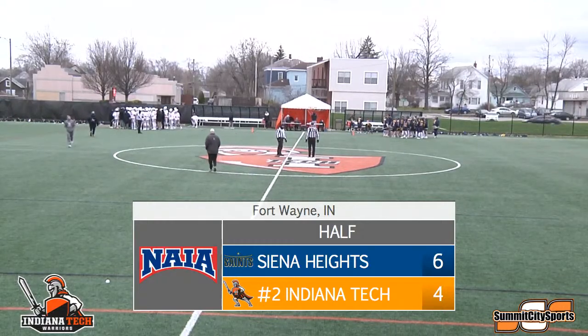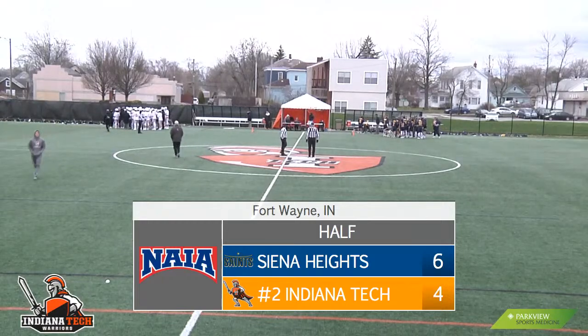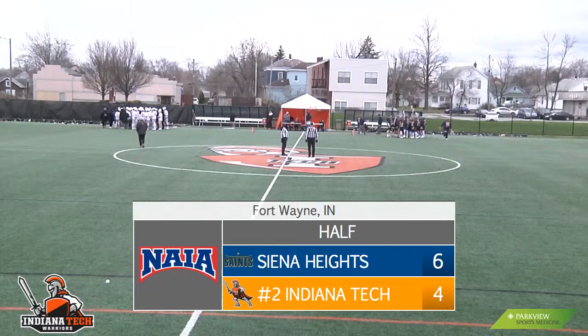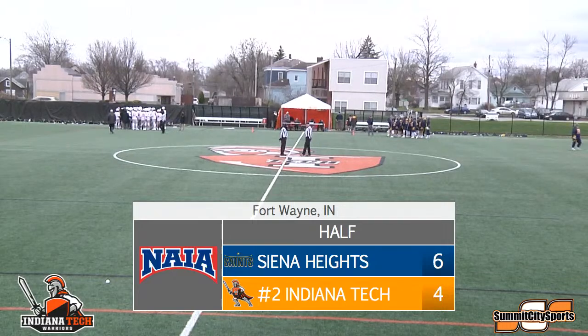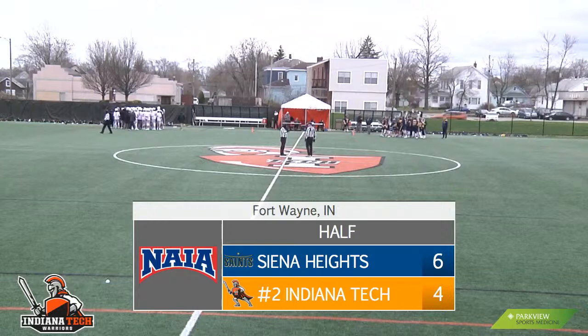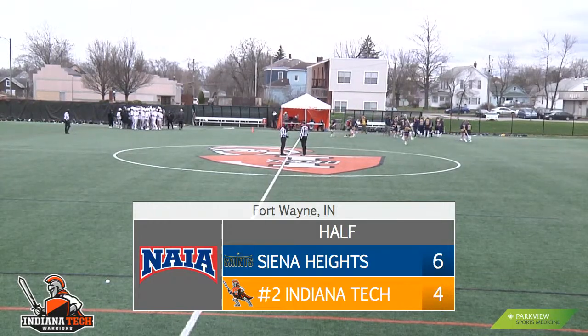Multi-point games so far on the stat sheet. Potter now up to 3 points, 1 goal, 2 assists. Jake Gallagher the opposite. He's got 2 goals, 1 assist. For the Warriors, Andrew Ryan's got 2 goals. Nate Langell with 2 assists. Sam Bodley, 1 goal, 1 assist. And then just to round it out for Indiana Tech, McComber with an assist and Check with a goal. So that is where we are at, about ready to go here.